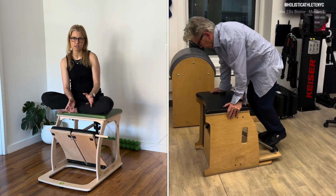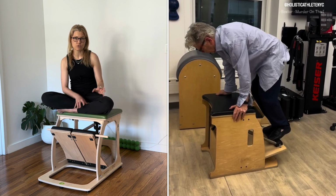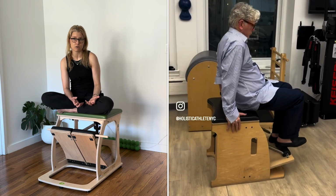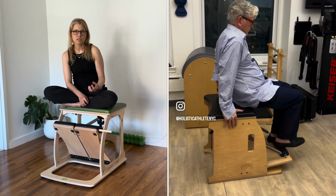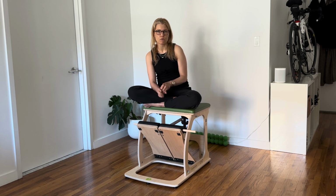The core series, pushing the foot bar away, pushing the chair away, and then just doing various core, triceps, serratus, and back work on the chair. Pilates isolates muscle groups and then ties them together for a more functional training. This is helping patients with Parkinson's to gain flexibility, to gain strength, and very importantly, to gain control over their body and their movements.